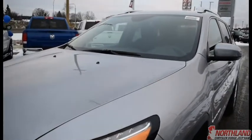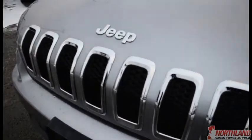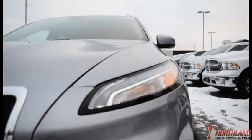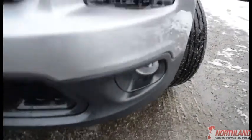So this guy is in the metallic clear coat and it looks really nice, as well as you got the Jeep logo right up front here, and you have some chrome accents right there. Makes it really stand out, really look nice. You also got some Bison headlights here as well, and you do have the fog light right down there.